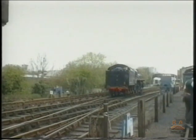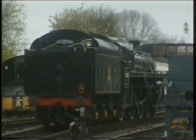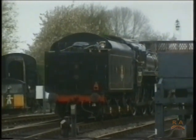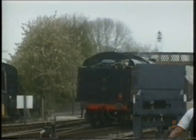The locos were to have the range of power and speed such that each class could handle mixed traffic. Be as happy handling an express or a freight. Pulling a light train very fast, or a heavy train powerfully, if slowly.